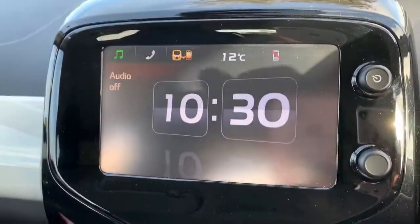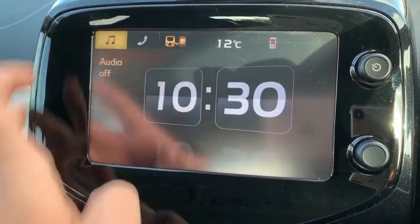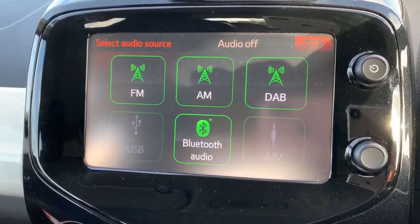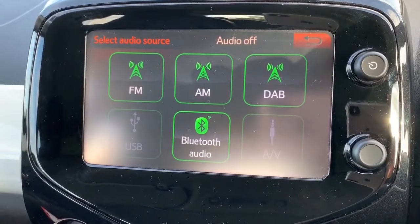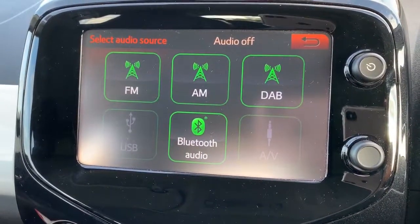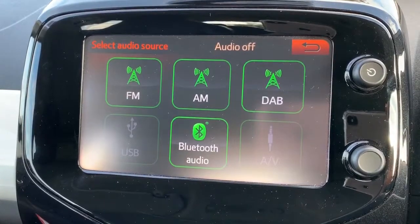Over in the centre we have the touchscreen radio for the car. So firstly, with regards to the music, you can see there the available ways in which we can listen to our songs. First of all, we've got the radio at the top, so FM, AM and DAB radio. And then underneath that we have USB and auxiliary inputs either side of Bluetooth audio. So once you pair up your phone, not only can you make and receive phone calls, but you'll be able to stream your music wirelessly as well.